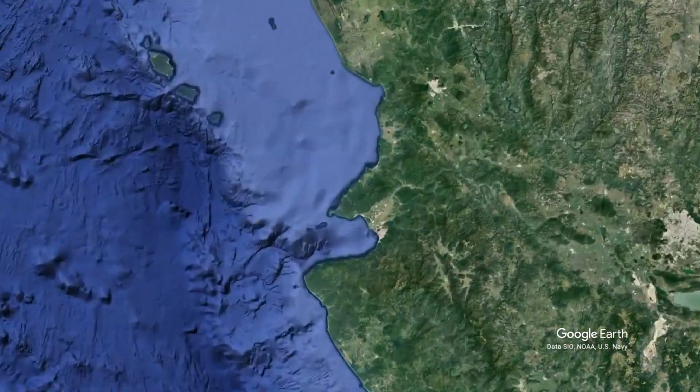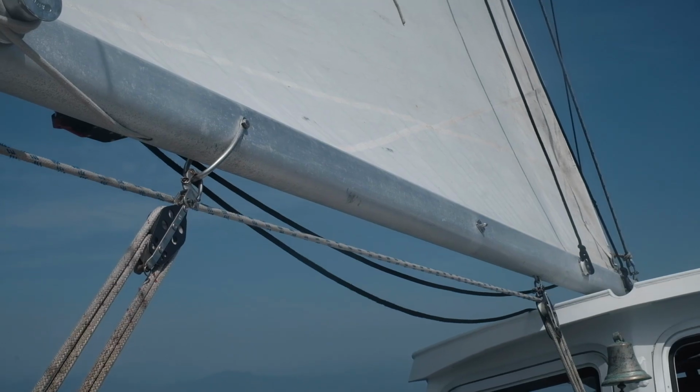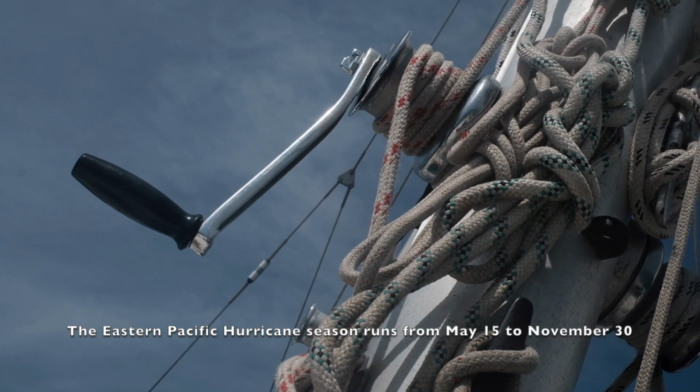We are officially leaving Banderas Bay. We're pretty excited to be heading back north. So we're heading up the Sea of Cortez for hurricane season.